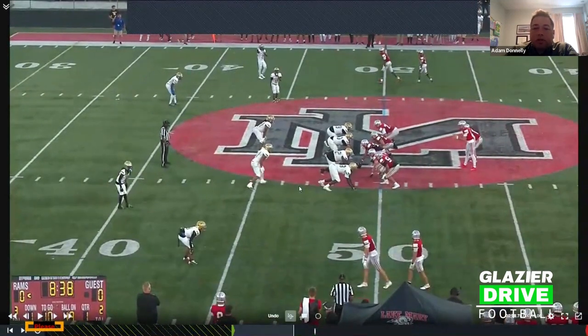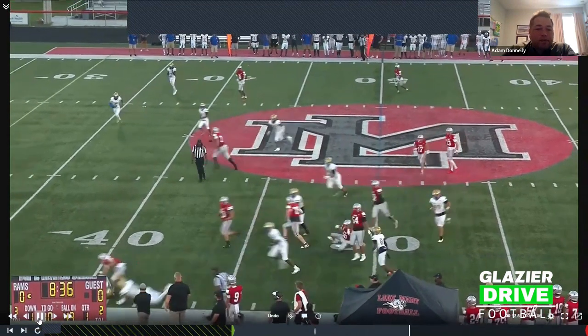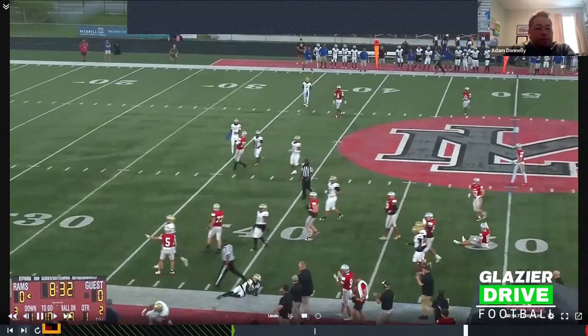But, so I said we'd take advantage of space. So this is a 4-2-5 team with the field nickel all the time. So we're going to take this boundary space. And this linebacker, I think he went to Auburn or something, but he was an unbelievably good player. But that's just too much to ask any one human to do. I don't care if they're a 4-star. That's a lot of space to cover.